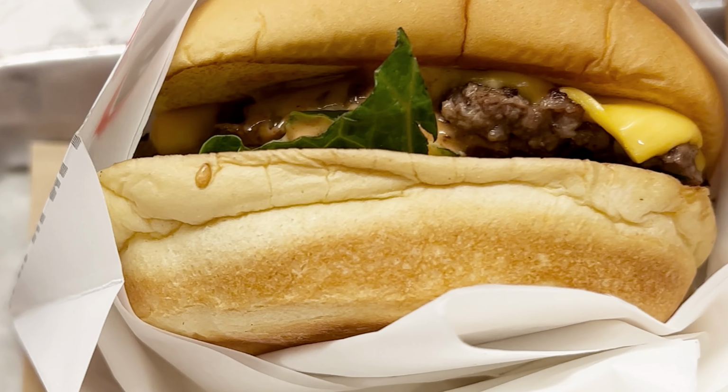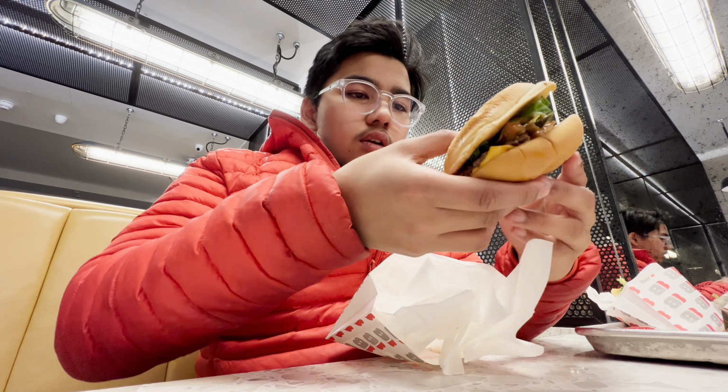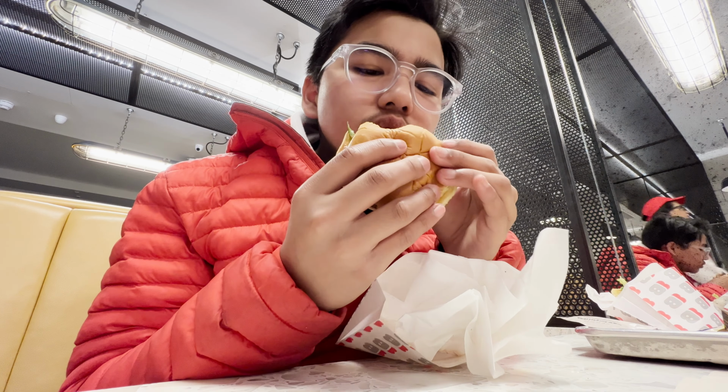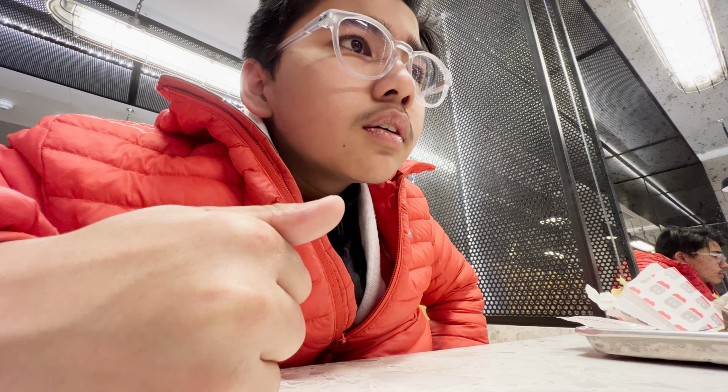Next up, the chili burger. Chili Angus. The creamy sauce gave it a unique twist, making it a more indulgent choice. So good. It's spicy, it's really good. The beef is good. The buns are good too. The cheese, I think, better if it's more melted, but it's good.